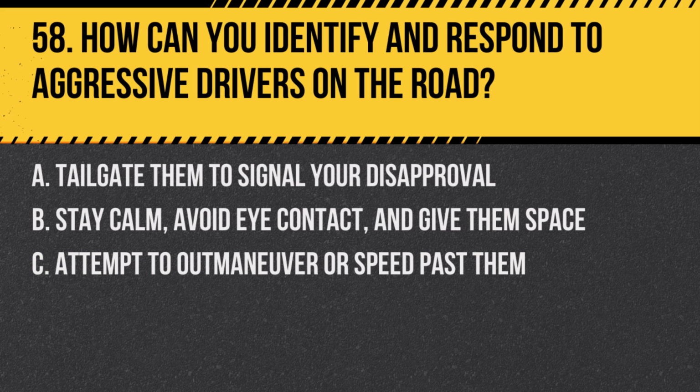Question 58. How can you identify and respond to aggressive drivers on the road? A. Tailgate them to signal your disapproval. B. Stay calm, avoid eye contact, and give them space. C. Attempt to outmaneuver or speed past them. Answer: B. Stay calm, avoid eye contact, and give them space. The best response to aggressive drivers is to remain calm, avoid confrontation, and safely distance yourself from the situation.